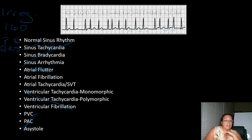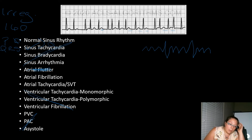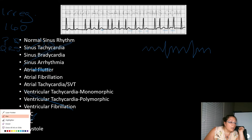Another classic sign of a flutter is that sawtooth, where your atria are contracting. And then you have those are really bad QRSs. But your atria have this sawtooth look to it. So that's a flutter.